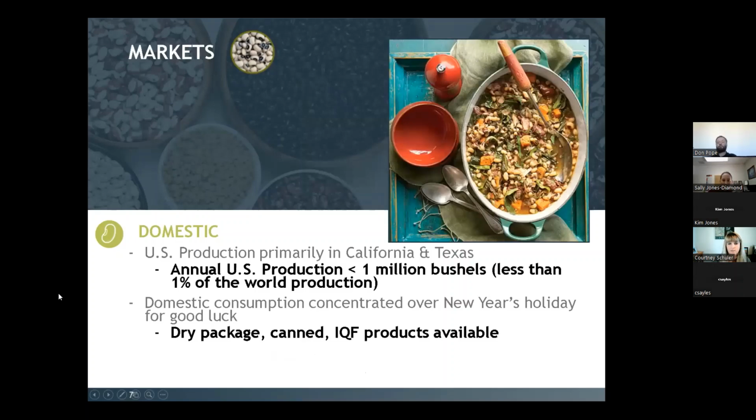Domestically, the US production is mainly in California and Texas, and it's less than 1 million bushels of production a year. So basically less than 1% of the world production is in the United States. And there's been pressure on that production due to drought and a number of things in recent years. And domestic consumption is really concentrated over the New Year's holiday for good luck.